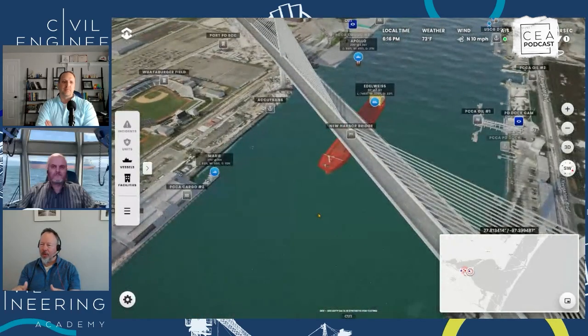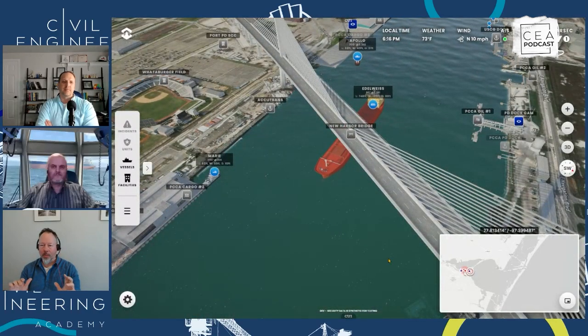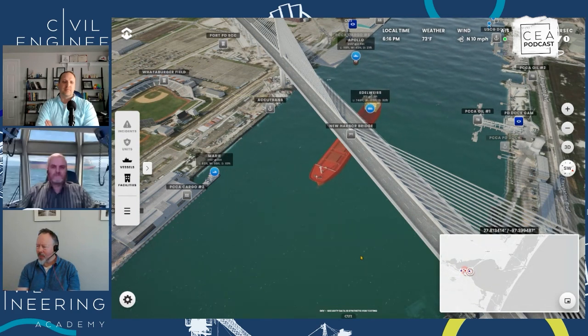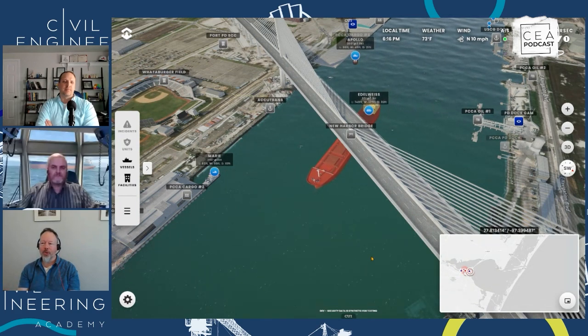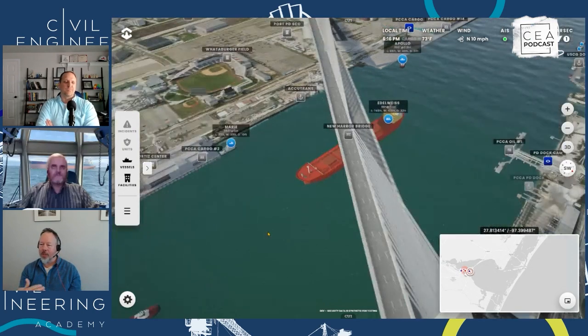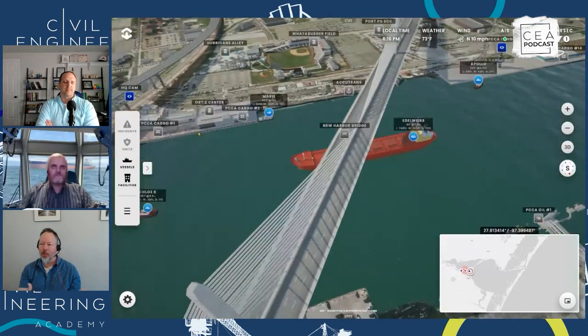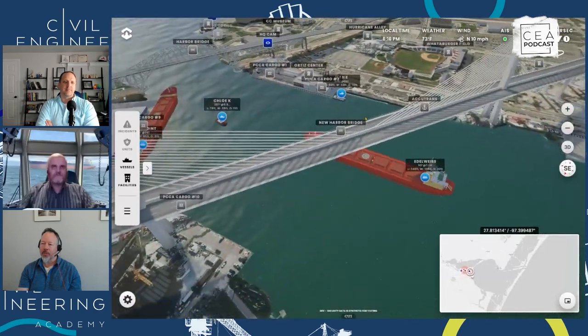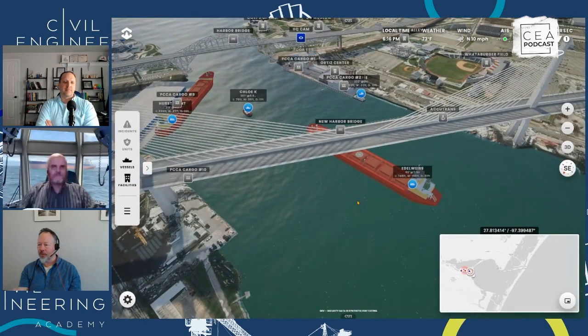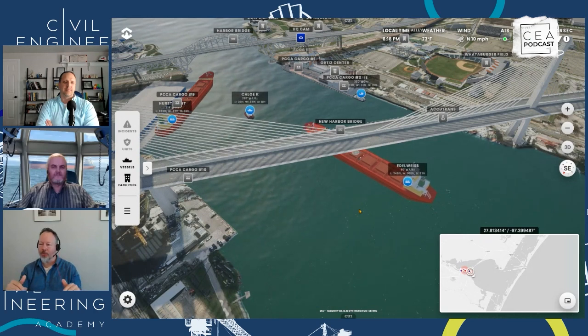Also being able to get better bathymetry and capture that through sonar, whether through an underwater drone or other sensors, to capture what's happening under the water, so that they can plan more effectively for maintaining and curating the port going forward. It's just a great foundation for continuing to enhance this.